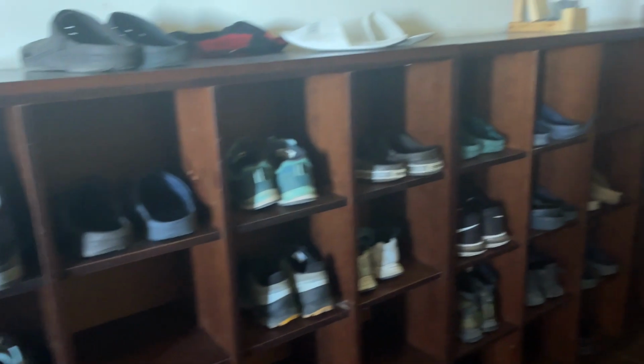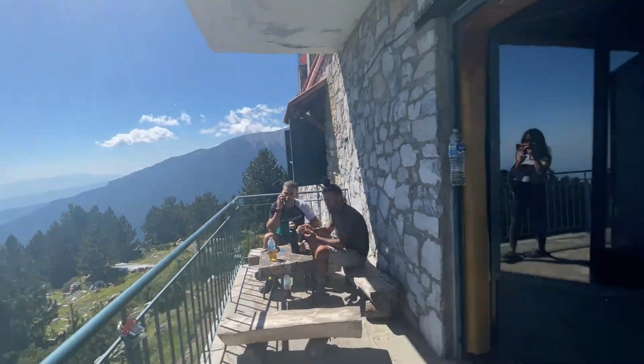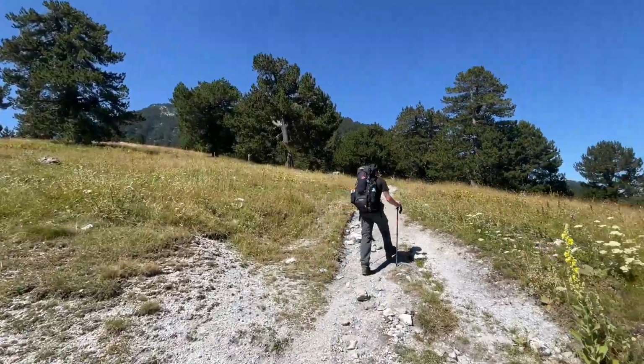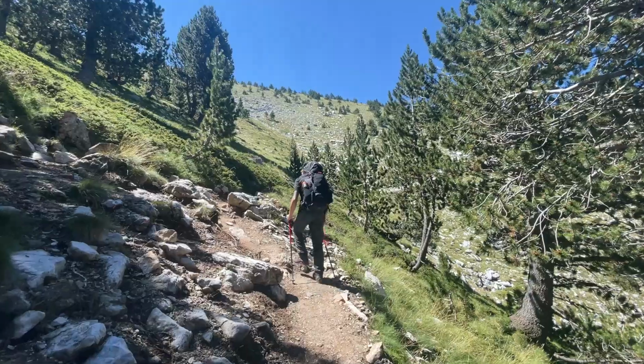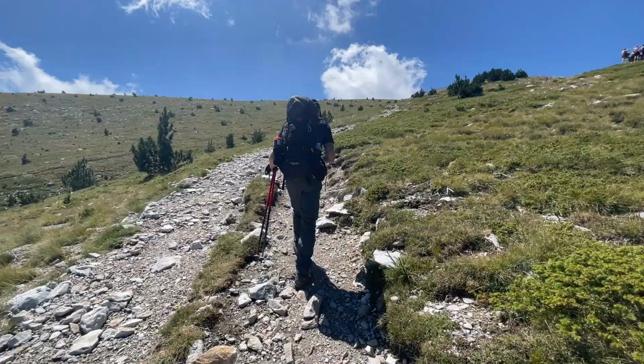To go inside, we needed to change into slippers or these Crocs, and I took a short break to look at the map and the view as well. You can see all the way to Thessaloniki from here. Then we just went back on our way, and you can start seeing more taller peaks and get a glimpse of the plains down below to the entire mountain range. The landscapes also become more barren. As we head to the top, the trail is on the steep side.